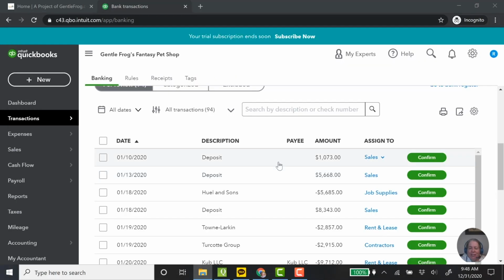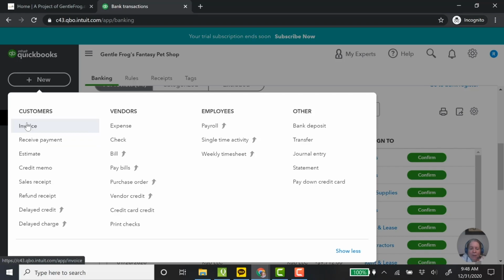I've downloaded my invoices, and I remember that this 1073 and this 5668, those are both sales to customers. What I want to do, just to make sure I don't double up and record my sales twice, is put a pause on the banking and go enter those previous sales into QuickBooks. So to enter a sale into QuickBooks, or a previous invoice that I've created, I'm going to click on plus new in the upper left-hand corner. I'm going to come down under the customers column and click on invoice.